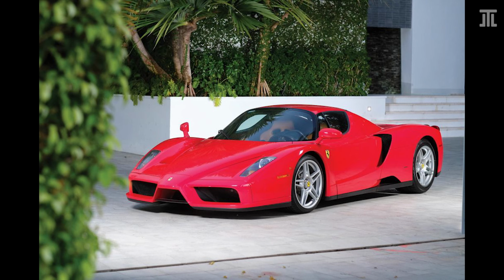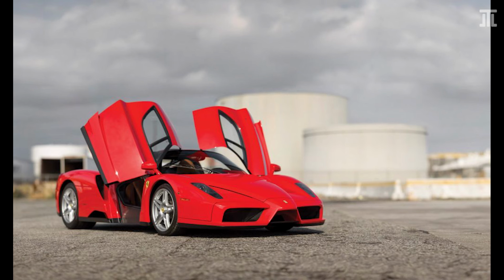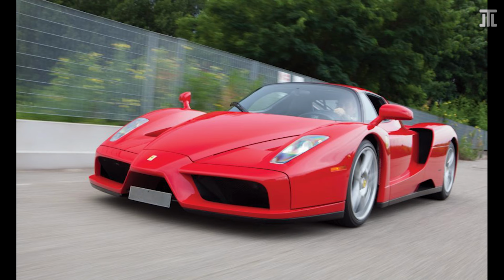The Enzo was a technical landmark, introducing numerous mechanical features that are found in Ferraris to this day. It had the first use of the new F140 6-liter V12 engine, full carbon fiber construction, carbon ceramic brakes, active aero, and F1 transmission. Designed by Ken Okuyama, the Enzo also has a sensuous body. With very limited production numbers, it is highly coveted by enthusiasts and collectors alike.